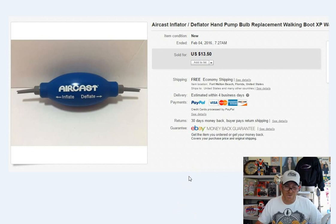I got 2 of those Aircast boots, and one of them had 2 of these in them. So each one of the boots still has one of these, and that was just an extra. And I got $12.50 for it. It's just one of those things that you don't think has any value whatsoever, but it was literally free, and it's just cash in the pocket.